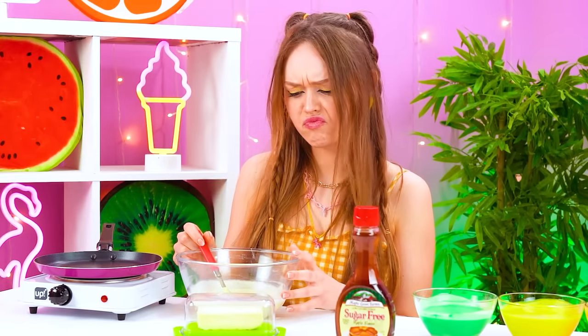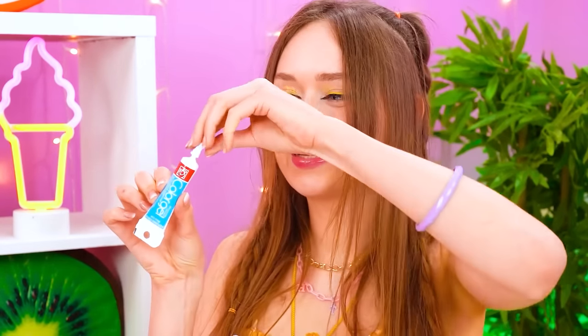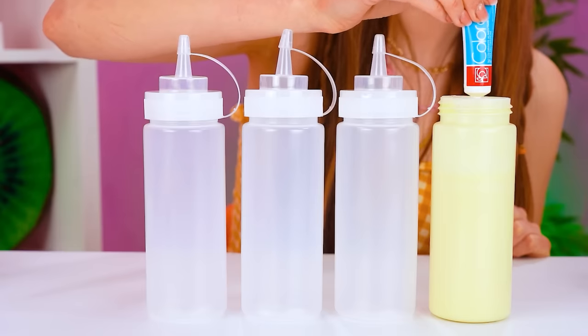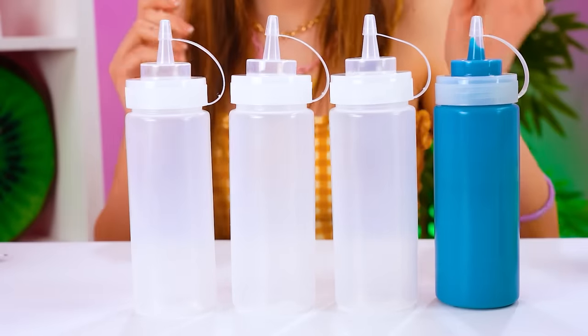I can't believe it! Mel, you have to see this! How do we spice things up here? Mel, I trust you! And these bottles! She adds her colors to the mix. Shake! Yes! Do the rest!